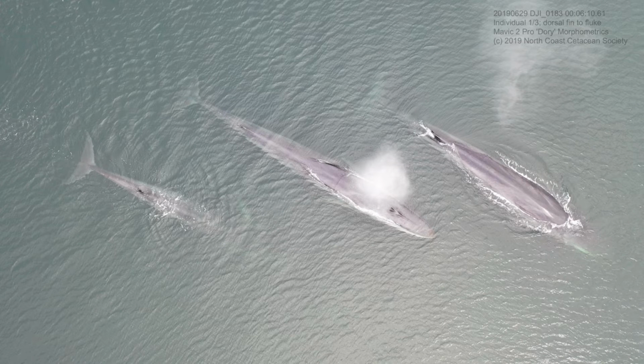So some of the other focuses of this research project was to measure the whale's body size from the air as the whales are swimming beneath you. So what you're looking at here is actually a group of 3 fin whales, the second largest animal on Earth, absolutely magnificent to see, and to see their sheer size.